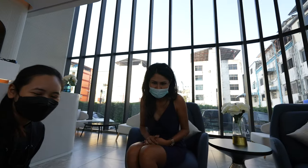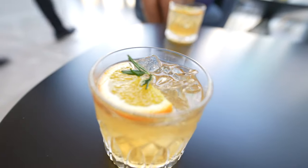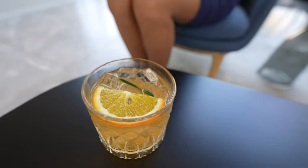Okay, good. So after that, I show you what we got. This is a pea soda, right? Yes, thank you. What is it? Pea soda. It's like vodka, right? It's soda. No vodka yet.